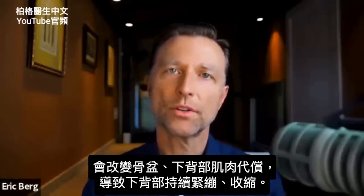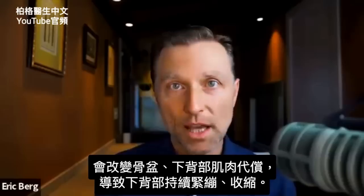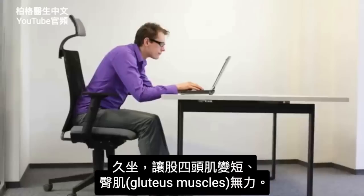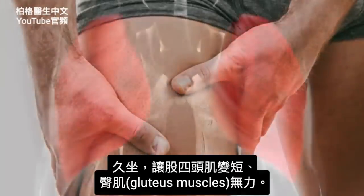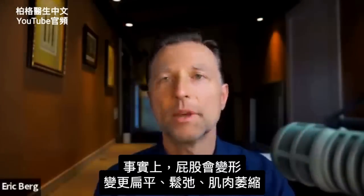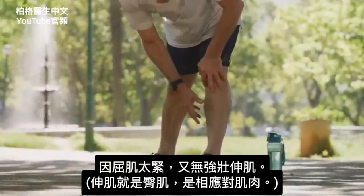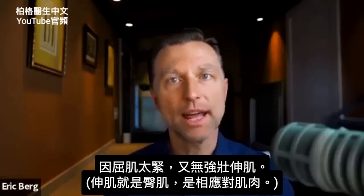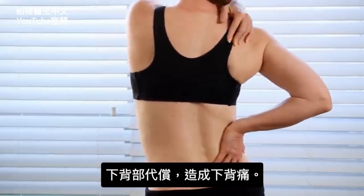And that's going to alter the pelvis, which is then going to cause compensation to your lower back muscles and put your lower back muscles in a constant state of tightness or contraction. And so when you sit for a long time, you get shortened quadricep muscles, you get weak gluteus muscles, that's your butt muscle. In fact, your butt actually reshapes. It becomes flatter, becomes flabby, it becomes atrophied because if our flexors are too tight and we don't have strong extensors, which are the opposite muscles that counter that, which is the glutes, then your low back has to take up the slack. And that's really where a lot of low back pain comes from.